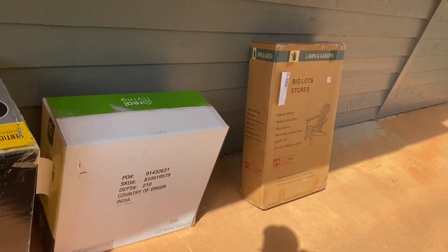The awesome thing about it is this is $1,200 to $1,300 worth of stuff, and I think I paid about $300 for it all. The only thing that sucks is I have to go get a couple more propane tanks because I only have two. So I've got to get some more to make those work.